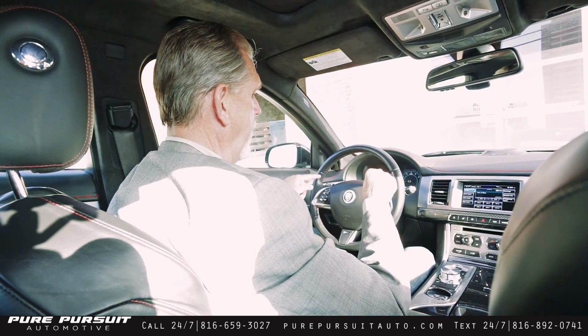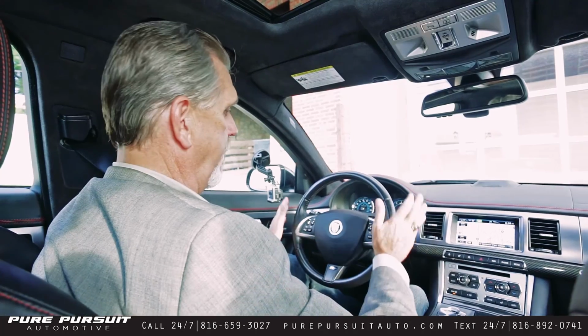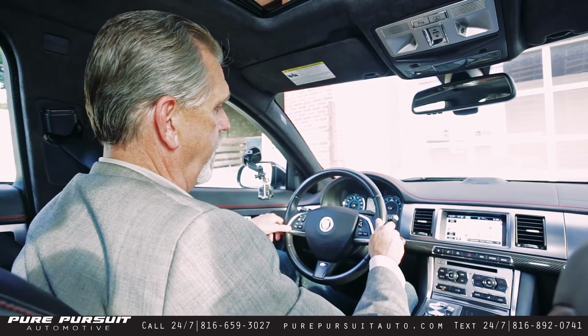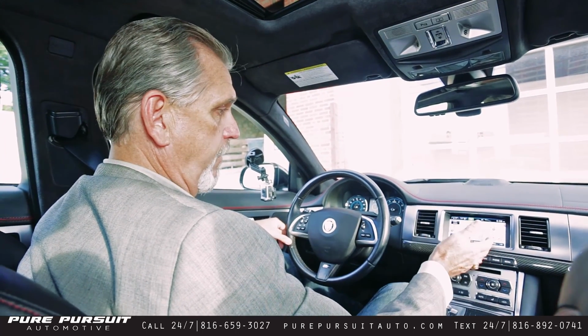So let's go ahead and get ready and take this thing out on the road. My favorite part of the job, doing the test drive on this. We're going to take this out for a little bit, hit several different areas with it just to give you an idea of the performance of this particular vehicle.